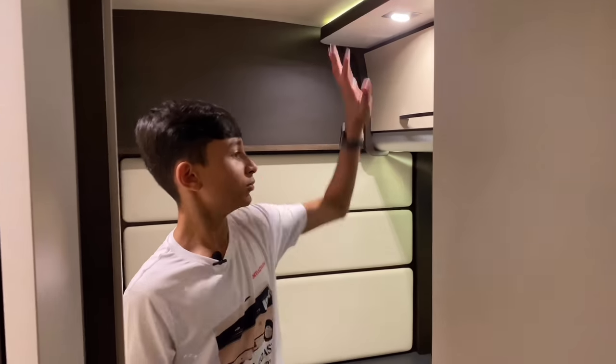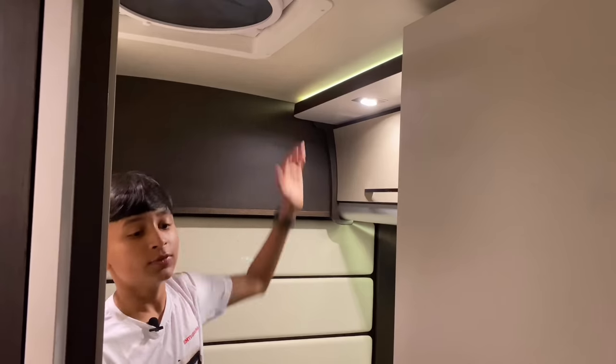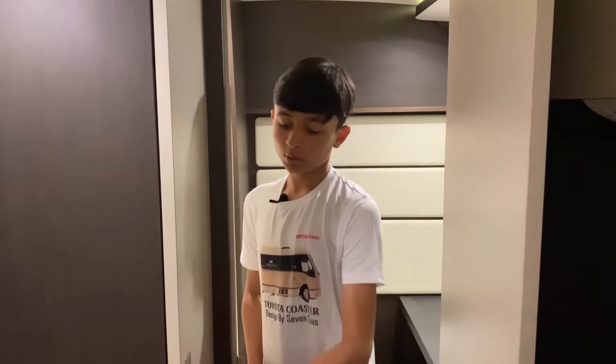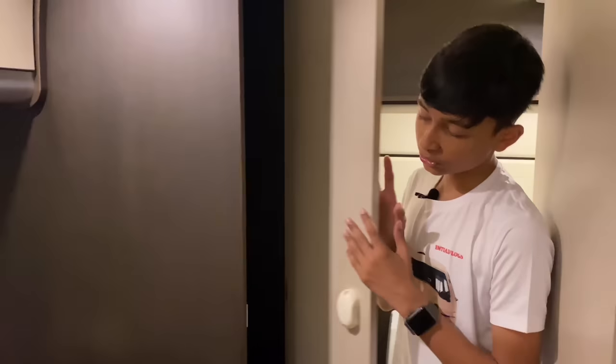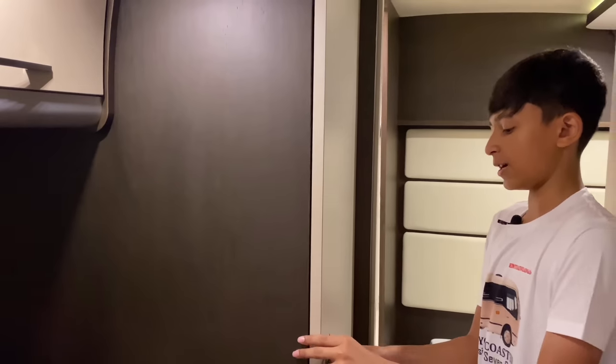There you go, the light over here. And then you have a light all the way up there. For privacy, you could actually close this and do your washroom and stuff, and then open it. If you wear coats and stuff, there's a little storage here that is really big. Like I could fit inside there. You can put your coat and stuff. And for closing it and then locking it, there you go.